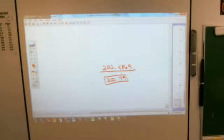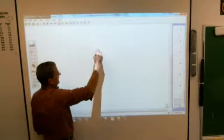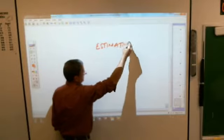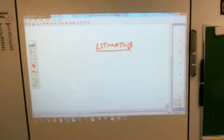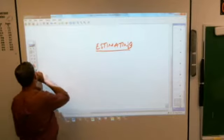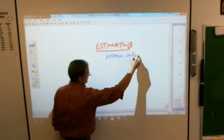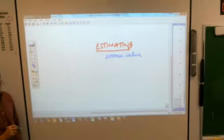And then the last thing we have to talk about, which again will be very short, we got a blank piece of paper. And it is called estimating. Estimating is basically, as the book says, approximate value. Now, sometimes people get estimating and rounding confused. Sometimes you do rounding to get estimating, but you have to be careful with this.